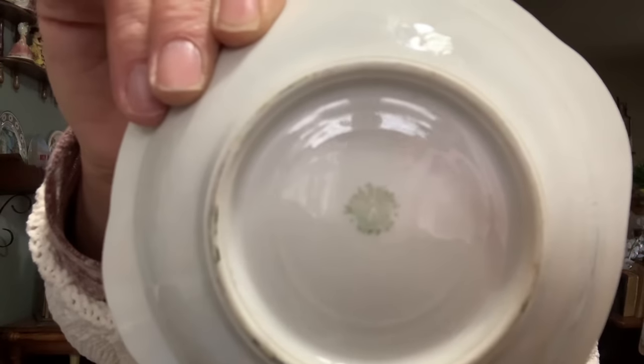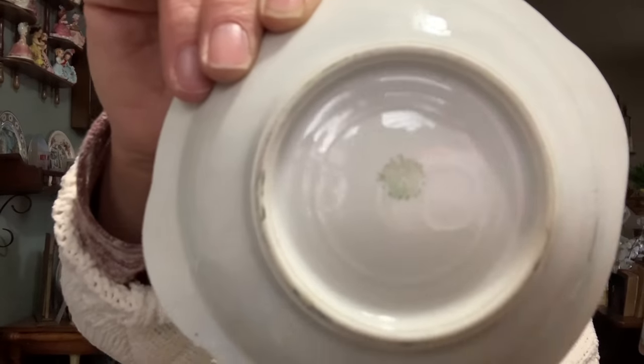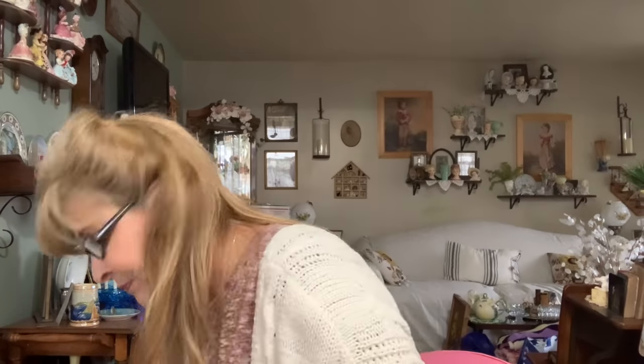Oh, I fell in love with this when I saw it. It was the bluebird that sold me on this little dish. Just gorgeous. There's the marking on there. Beautiful.